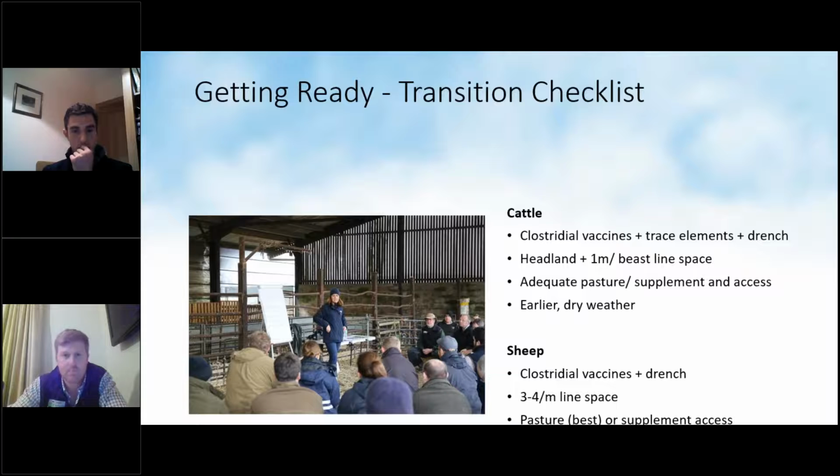For sheep, our spacing requirement is obviously a lot tighter, and we work on 3 to 4 per linear metre. In some cases that's increased even more temporarily, and if that is the case, then utilisation of the crop tends to go down because they're trampling more leaf into the ground. And in their case, it's a very firm requirement for clostridial vaccines.